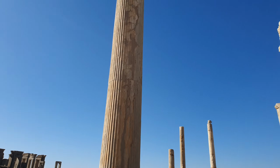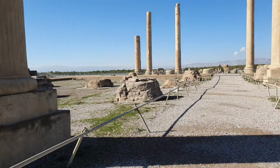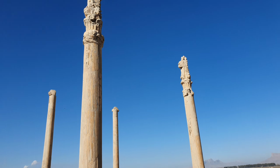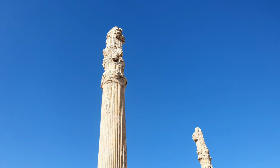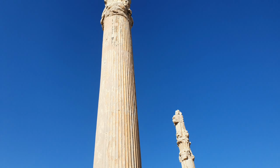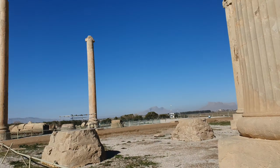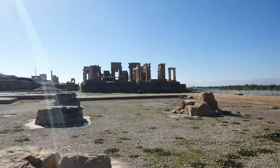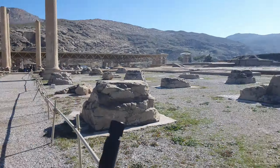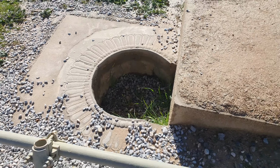This palace is called Apadana Palace. Historians say that this palace used to be red and filled with columns, but now there is nothing remaining except these columns. My camera can't describe how tall one of these columns is, but they are something about 25 meters. As you can see, even the point where they place the columns is made beautiful, you know.